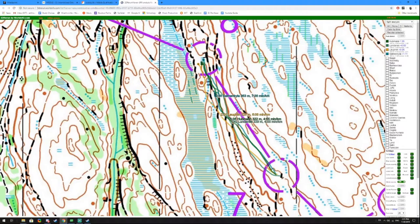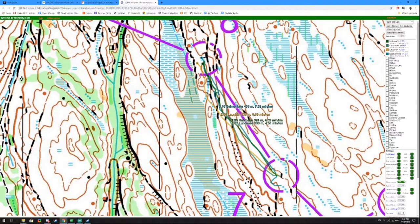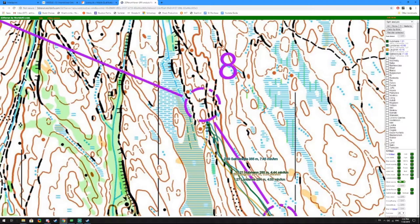And I think one of the benefits of that is that they all hit this, or they all at least saw this stream coming up and this reentrant almost like perfectly aiming them into the control. So if you do drop, hit that stream, then like I said, you basically just have a perfect entry between the cliffs and this hill to get into the control.